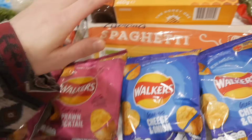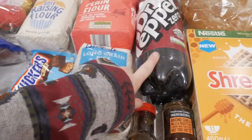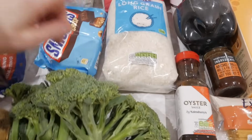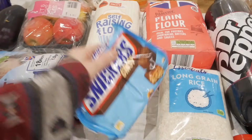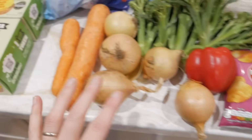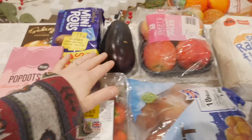Three packs of crisps, some spaghetti and the boys' favourite, some honey Shreddies. Got Joel some Dr Pepper, some chillies and some oyster sauce. We've got some long grain rice, some plain flour, some self-raising flour. Got these for Joel: broccoli, a pepper and some onions, carrots, potatoes, apples, and aubergine.